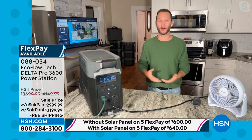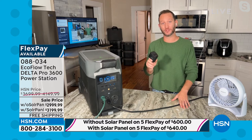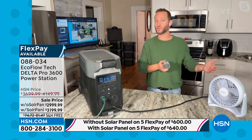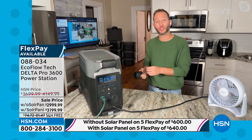If you have a gas generator, great. We're not anti-gasoline. What you're getting with the Delta Pro is a little adapter for a smart gas generator that we offer from EcoFlow, because we know sometimes you just want to know I can run that gas generator and connect it to my Delta Pro and recharge it.